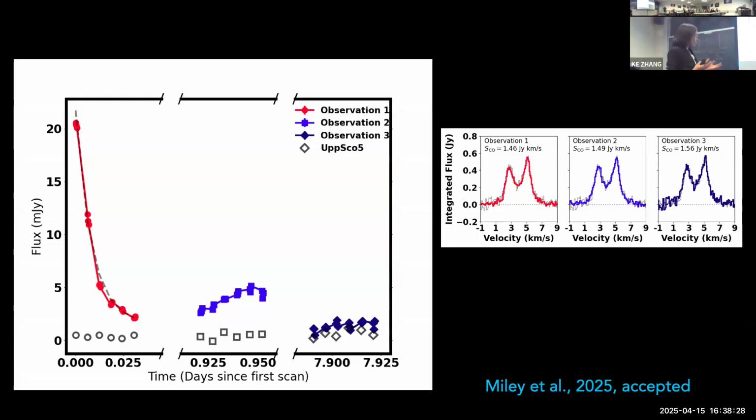We observe the multiple sources together as a cluster. You can see this red line is for this particular variable source, how it changes, the number of Jy, how it changes across time. In comparison, another source in the same observational block using the same flux calibrator looks pretty stable, while this source really changed by a factor of 10 over the time of a few hours.